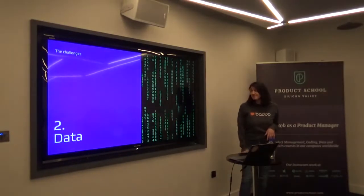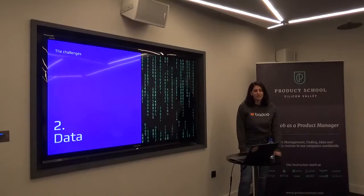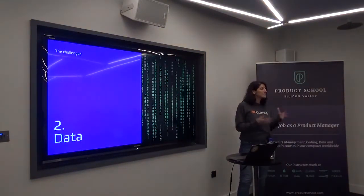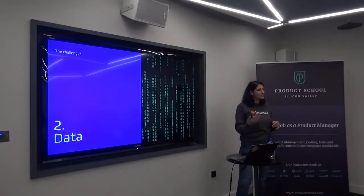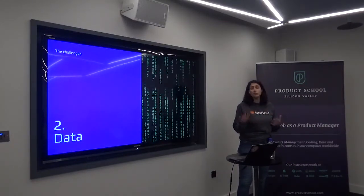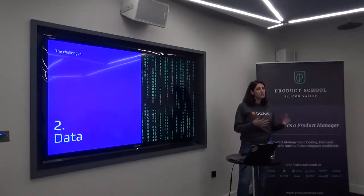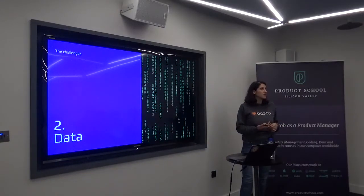The second one is data. We live in a world where data is huge, is everywhere, and people love talking about big data and machine learning and pretty much everything. But the reality is data is a lot of numbers. Numbers are often not clean, not normalized, not easy to digest, not made in a visual way where you can just easily look at something and understand what to do with it. Very often data is too much, too many numbers, too many things to focus on, and you don't really know what to do with it. You don't know how to use it to actually make decisions, because you get lost within data.